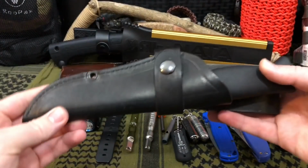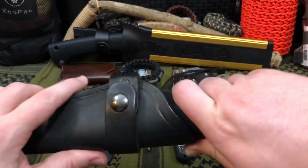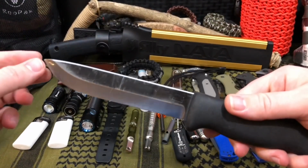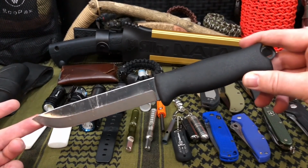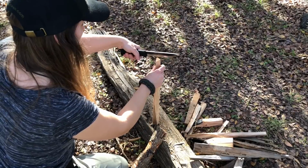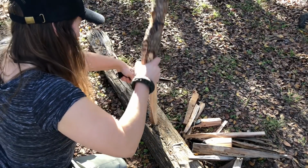Last but not least is the knife that I told you I was going to talk about. We're going to dump everything off the table and show you my actual EDC, but this is the Jacare Puko 140. This is actually turned into my main EDC knife. I know a few guys are like, that one's too big, I'd rather just have the 110.